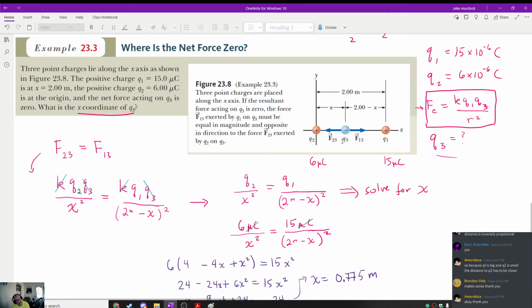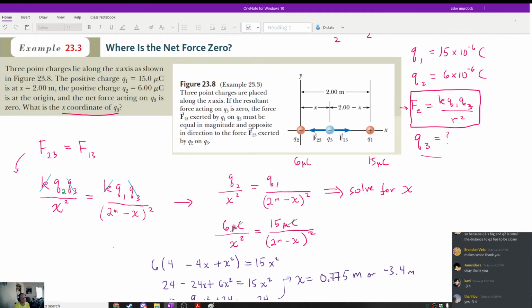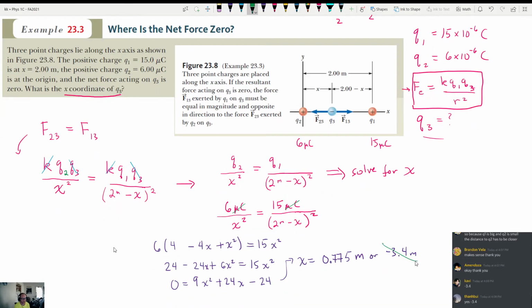Okay, let's answer the second part. How do we know it's not the negative answer? Because we got negative 3 something, right? Negative 3.44. We'll call it 3.4. How do I know that I can X that one out? Well, let's draw a picture, okay? Let's draw a picture.